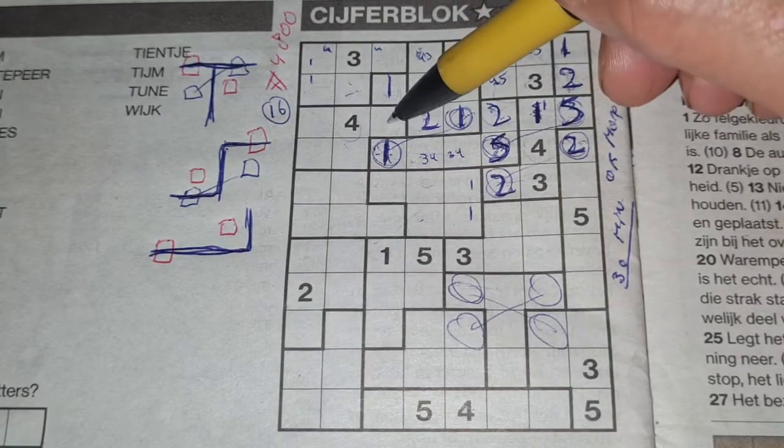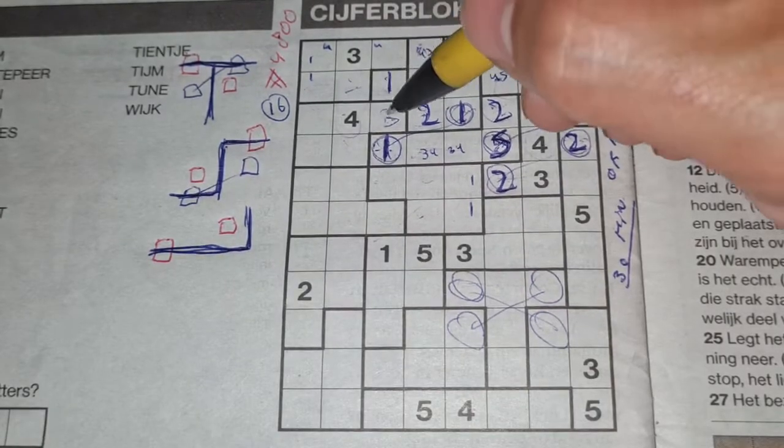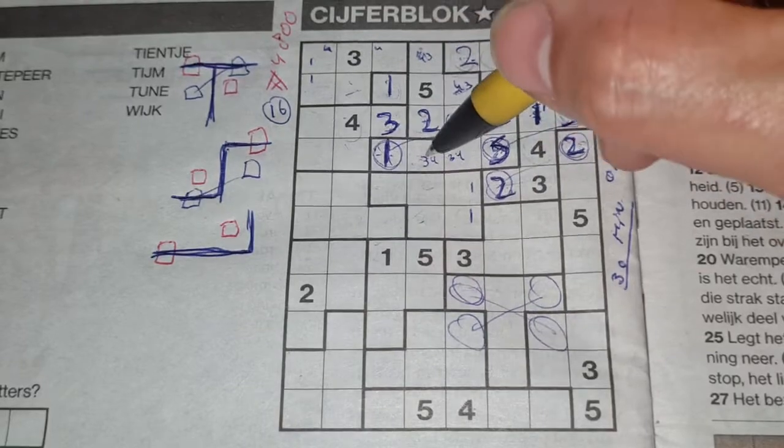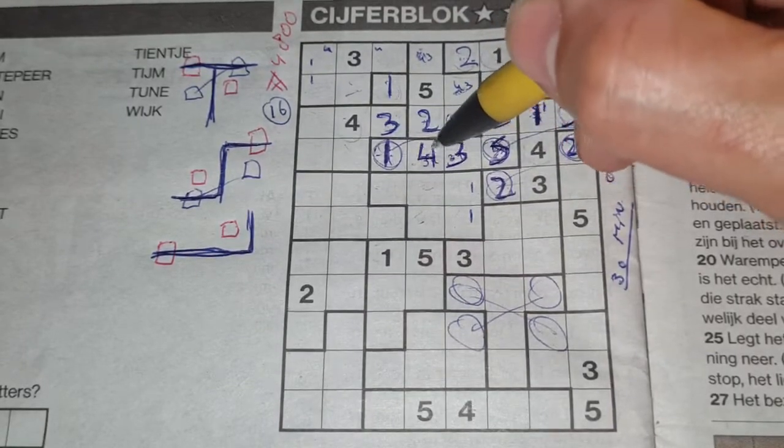I think this box should be 3 because it can be 1, can be 2, should be 3, can be 4, can be 5. Yes, definitely 3. Now we have a 3 there. So this box can't be 3 anymore. That box should be 3. And this box should be a 4.